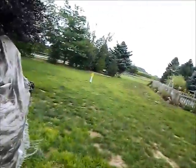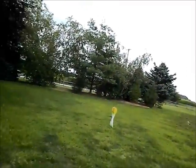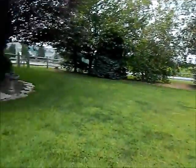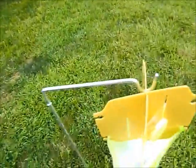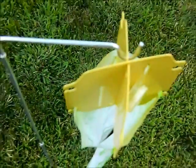Okay, so I showed you that bag over there, so now we'll look at this one. But we've got lots and lots of beetles already trapped, so I'm hoping this is going to take care of our beetle problem. Let's see, this one's opened a little bit more. I don't know if you can see the beetles moving around in there. Yeah, they get down there and then they can't get out.